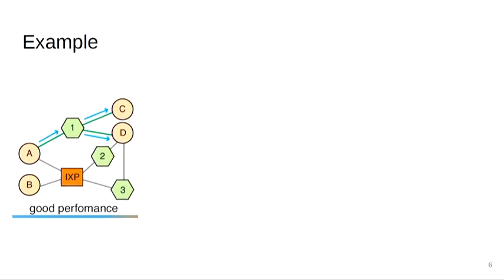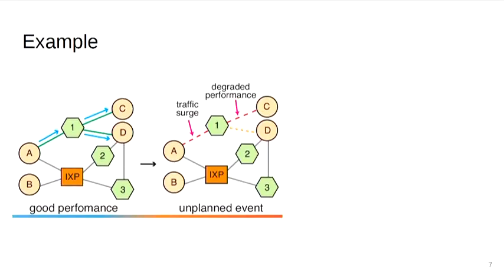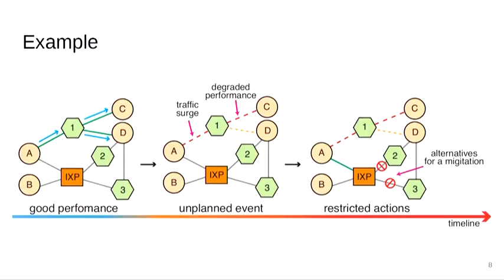Here's an example. Let's focus on AS A. AS A is sending traffic towards AS C and D, and then a traffic surge starts and it starts degrading the performance of the traffic towards C, but it also degrades the traffic towards D because the path is the same, at least the first hop of the path is the same. But A could reach D through the IXP. The problem here is that A does not have an interconnection agreement established with AS 2 or 3, and it takes time to establish this interconnection agreement, so it cannot mitigate the impacts of the traffic surge.